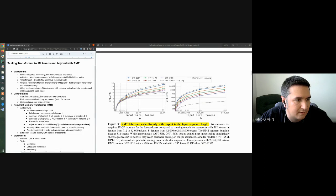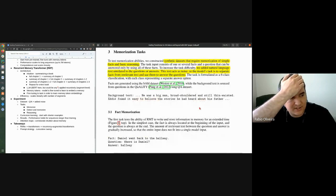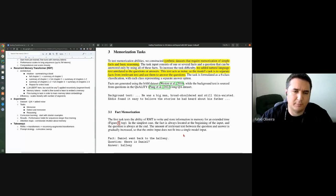Cool. So what's the experiment that they did here? First of all, let me scroll here. First of all, you need to create your data set, right? Because you still need to do some fine tuning of the base model with this concept of memory slots, right? So basically what they did is they took a data set that contains questions and answers, and they added a bunch of noise to the questions and answers. And there are three different tasks, and the tasks are determined by where you add the noise, basically. So I think this explains it better.